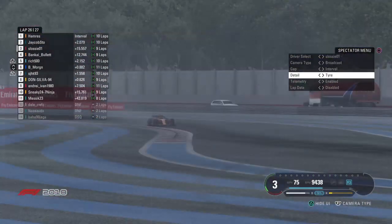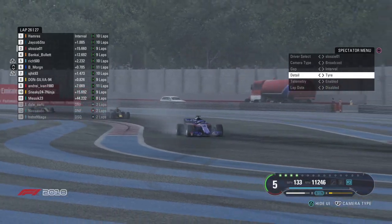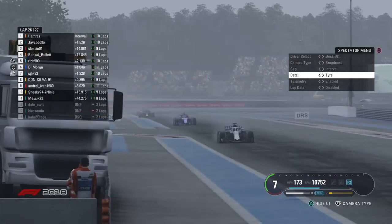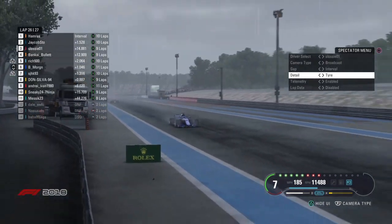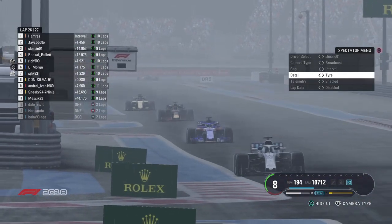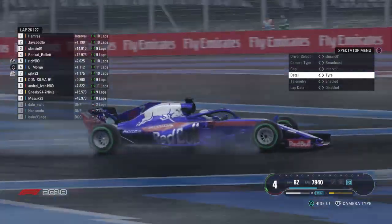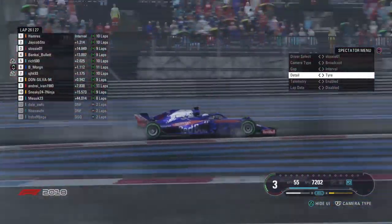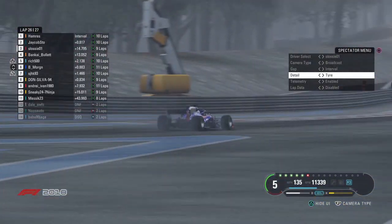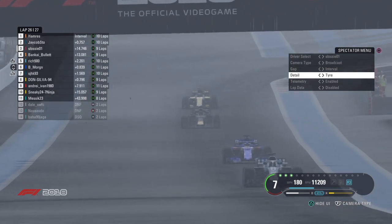But this is the battle right now for 5th place. B Morgan is all over the back of Rich. As I said earlier, I want to see B Morgan do well. I raced against him last season in F2, so I know he's a tough driver to race against, and it would be great to see him get P5 after the start of the season that B Morgan has had.